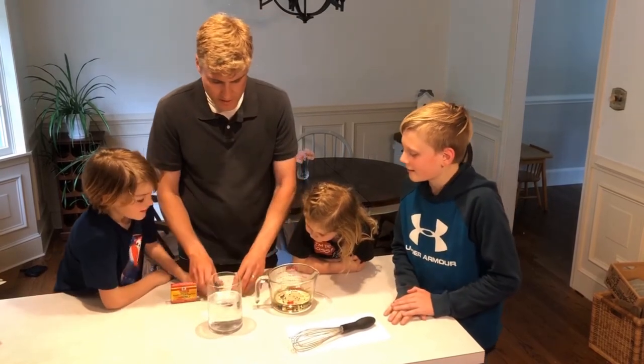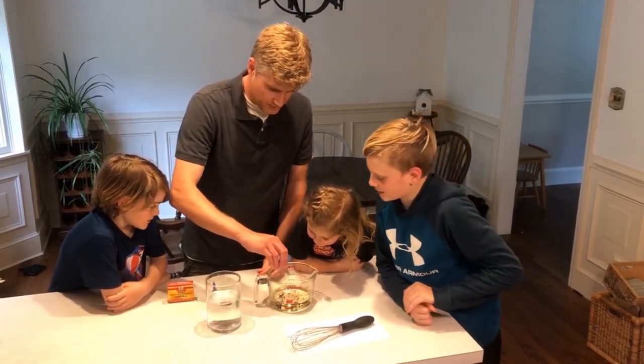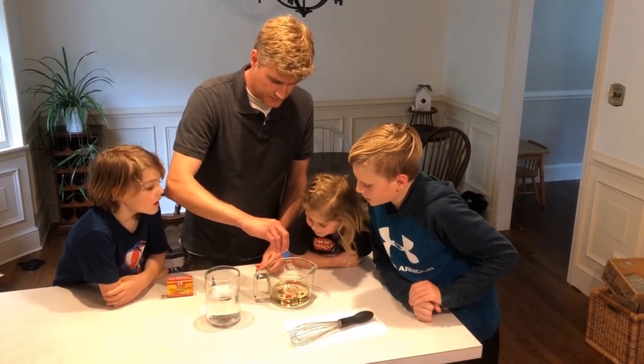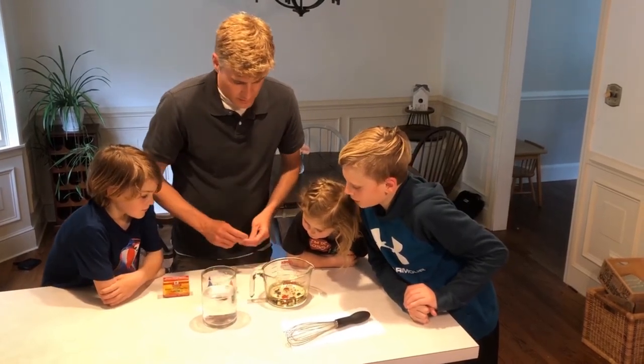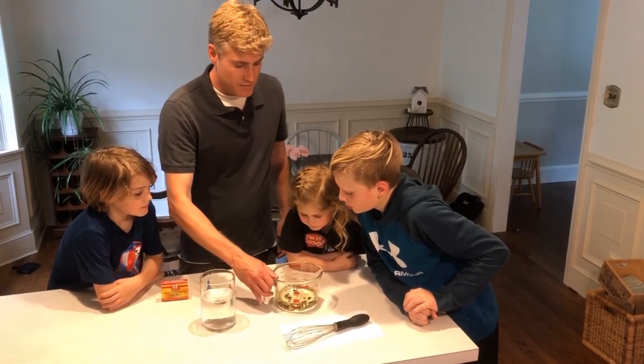What are you noticing about the drops, guys? Yeah, Riley. They're like little circles that look like they're 2D. Yeah. And they drop them in. What are we dropping it into? I think that looks like vegetable oil. You're right, vegetable oil. So see the droplets there.